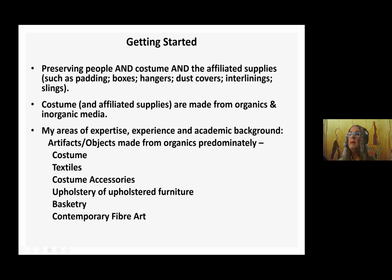So we must remember that we are preserving people and costume and the affiliated supports, such as padding and boxes and hangers, dust covers, inner lining, etc. Of course, people should be number one. And so I'll also talk a little bit about some protective things.